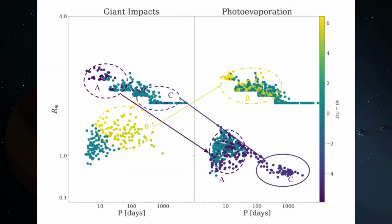This is the radius period diagram. It's very idealized because it's from a simulated planet population. The radius valley is not nearly as clean as either of these pictures in actual observations. But the important thing is, giant impacts produce a narrower and less empty radius valley than photoevaporation. If impacts are dominant in the planet population at large, we would expect to find more planets in the radius valley.